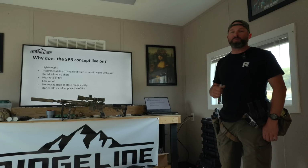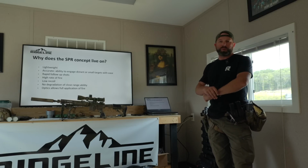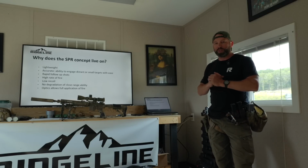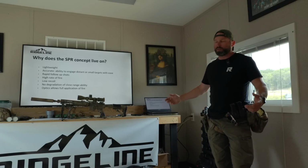Like we say, this is a 0 to 600 capable rifle. I can clear rooms with it. I can move from vehicles with it. Whatever I have to do on the close end that I can do with an M4, I can do with this rifle as long as it's set up properly. Generally, it means adding a mini red dot sight to it, which we have on all of ours.